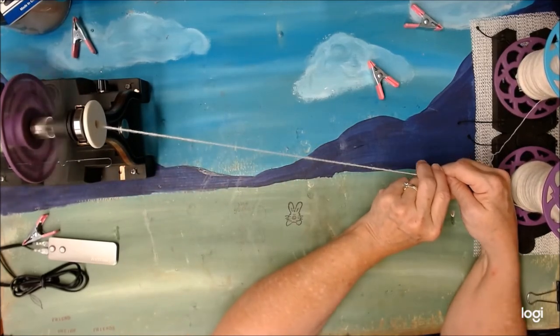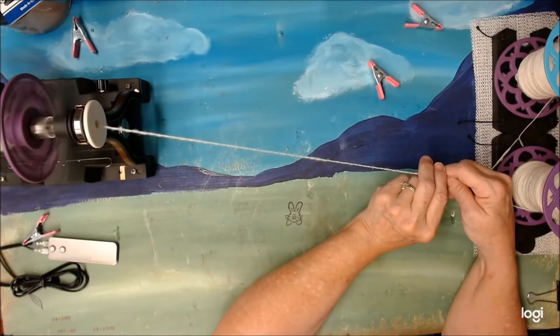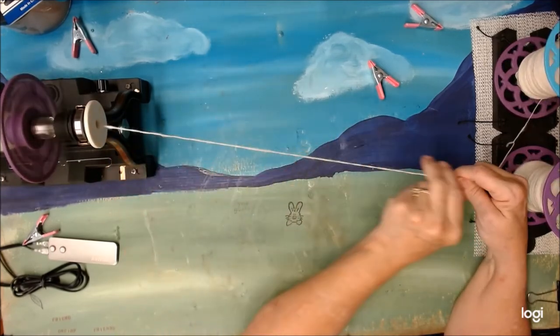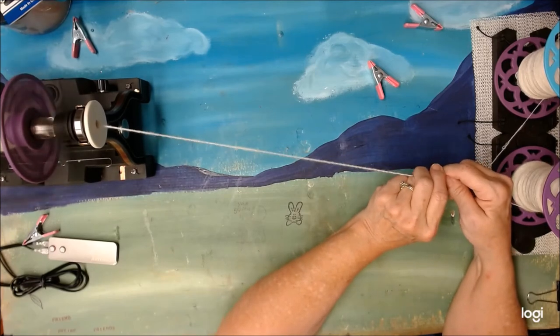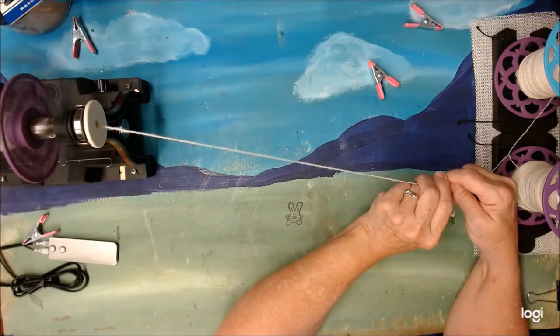We're getting close to having a layer on the bobbin, so I can bring it over here and show you, and then I won't make you watch any more plying after that. Next time you see me, we'll be looking at the finished skein of yarn.